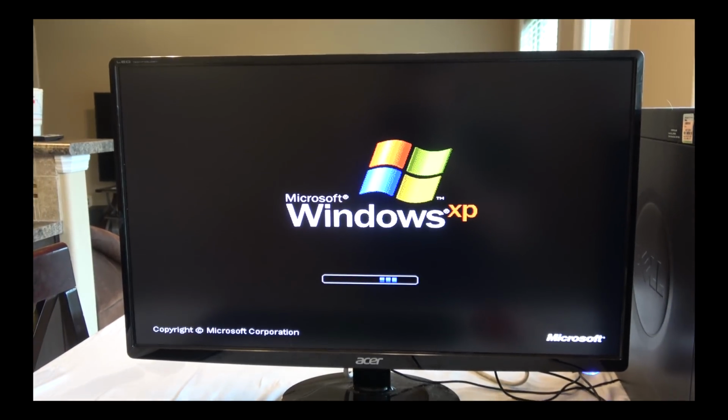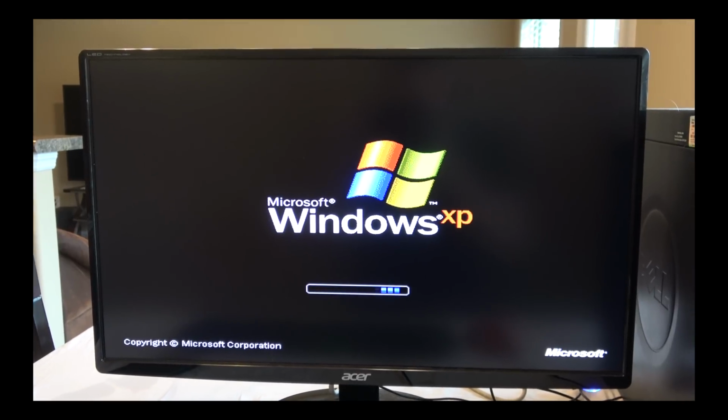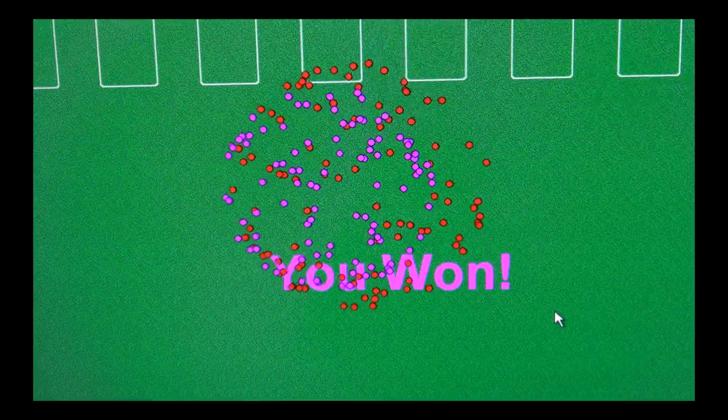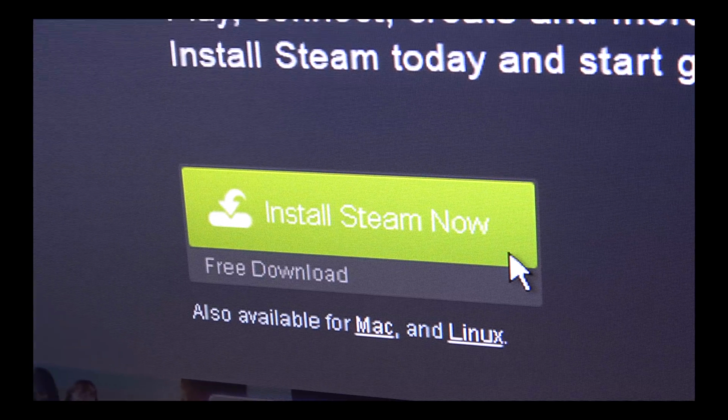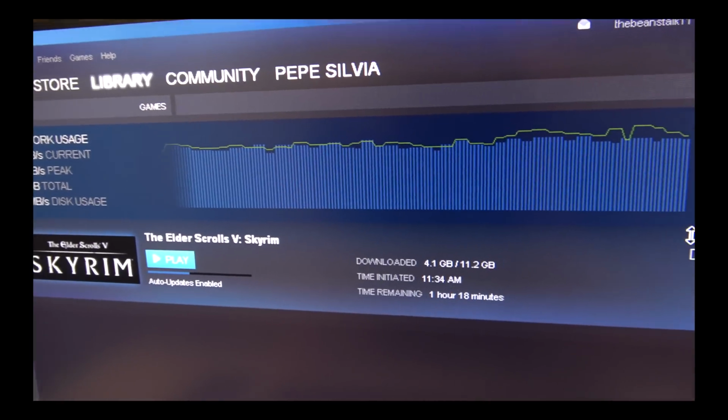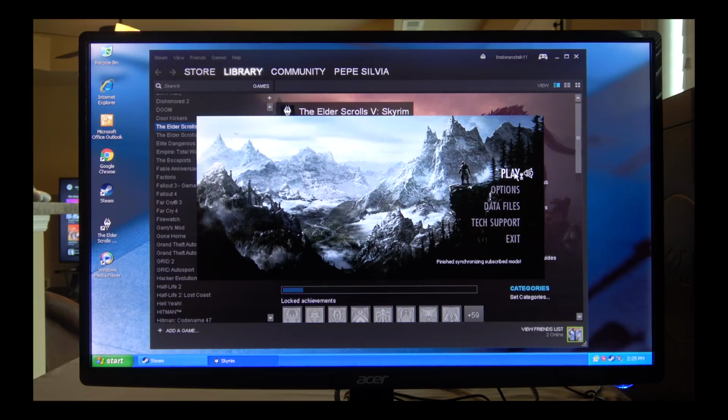It turns on great and it's running good. And I forgot how much I miss Windows XP. Maybe just a quick game of pinball and solitaire before we start. Alright, so we download and install Steam, download Skyrim as always, and let's see if it will start running on low settings.